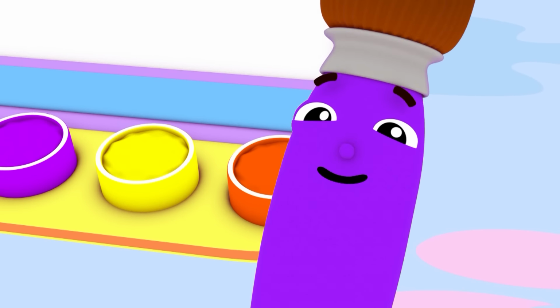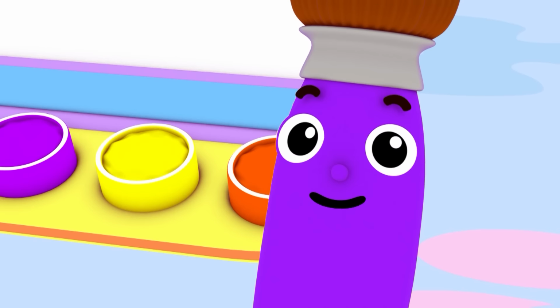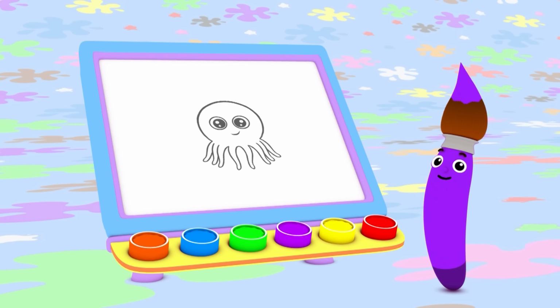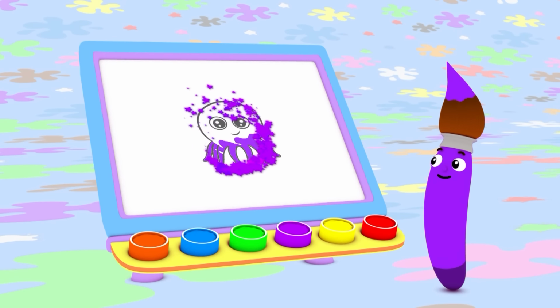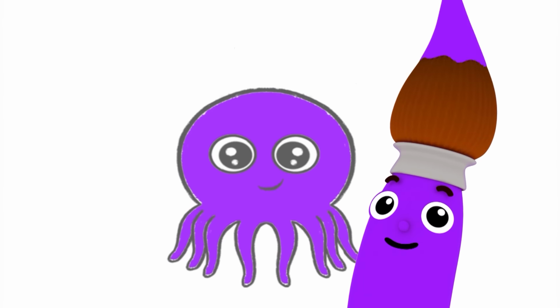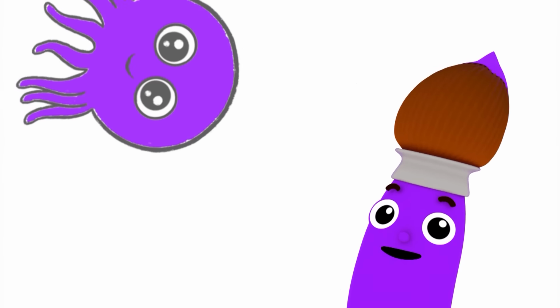Purple! Today, I'm going to paint with purple. And I'm going to start by painting an octopus. Mr. Many Arms, the octopus, loves to give big hugs.